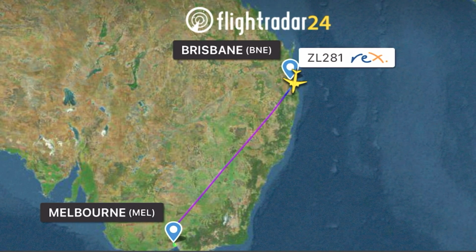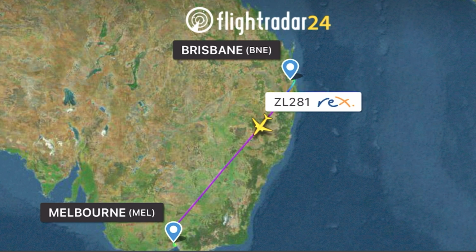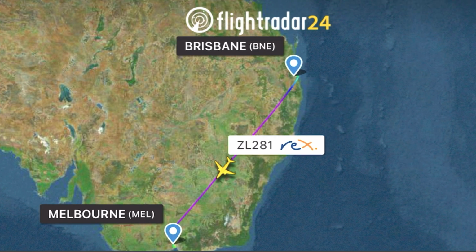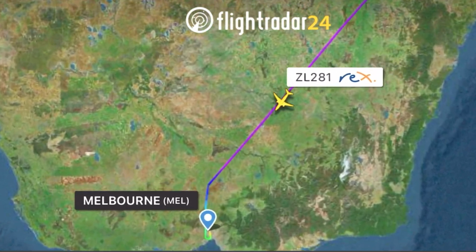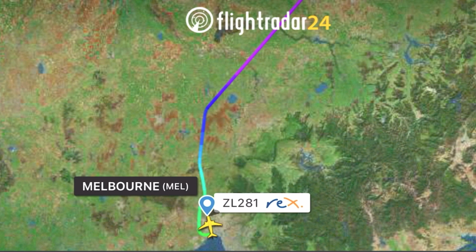Our route today then took us northeast out of Brisbane before making a right-hand turn to head southwest down to Melbourne in what was basically a straight line. We then made a couple turns before landing in Melbourne from the south. Flight time today was 2 hours and 10 minutes at a cruising altitude of 38,000 feet.